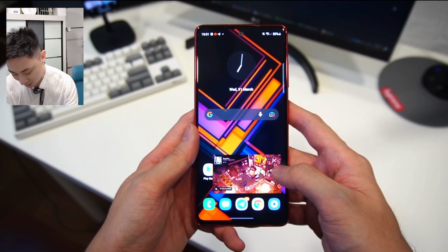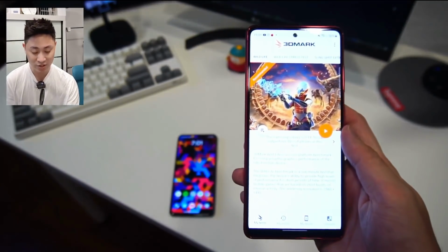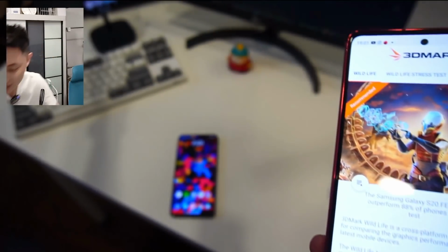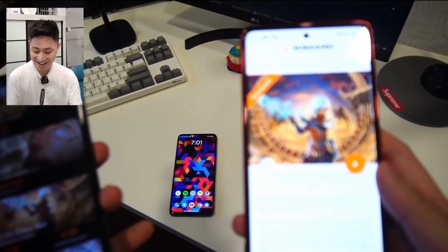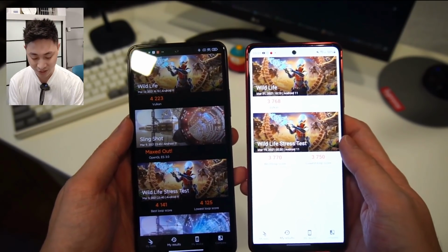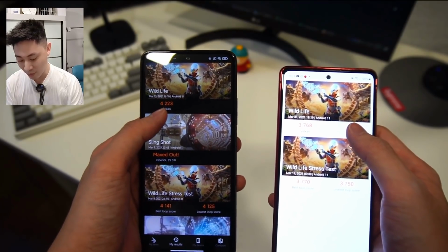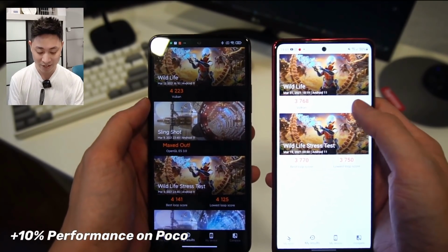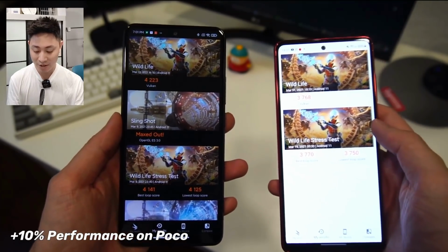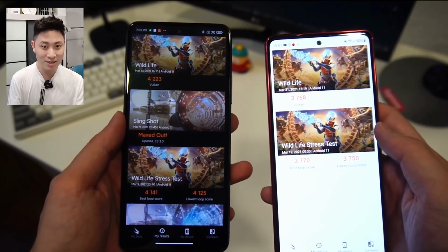I've run 3DMark, which is a very good representation for gamers, to see how it performs under a stress test. I'm just going to pull out my other Poco F3 because this is already showing it. Let me show you my results and take a look at the Wild Life results. In terms of the score, we're getting 4,200 on the Poco device compared to just 3,700 on the Samsung S20 FE. So already it's a little bit less powerful compared to the Poco, obviously because of that processor difference.